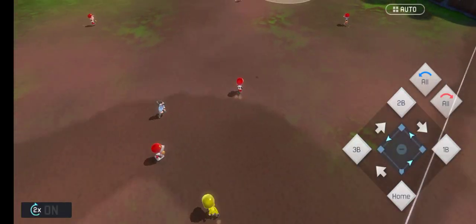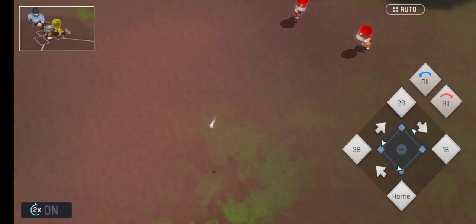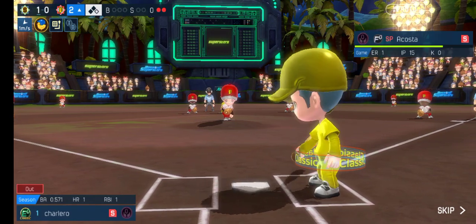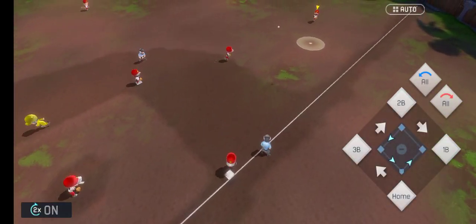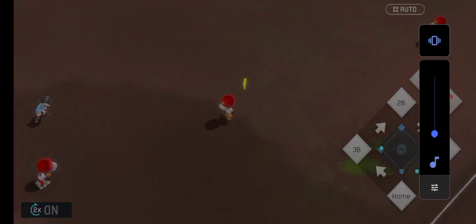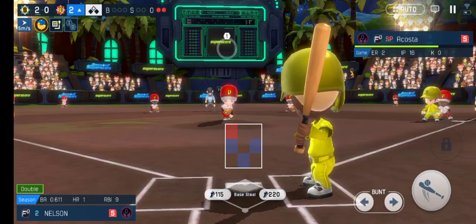That's a sharp liner. Deep right center field. That was a powerful hit. Two outs. He needs to hit that ball. Come on, show us what you got. That's hit to the opposite side. A shot to deep right field. That was a powerful hit. Great hit and timing. They've scored.